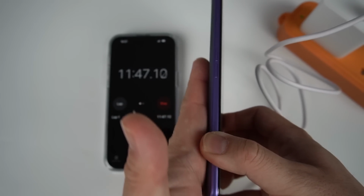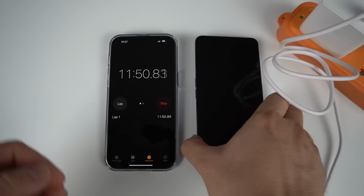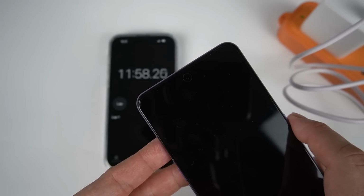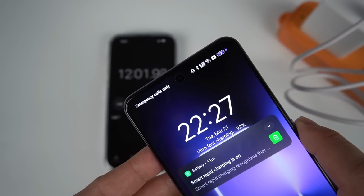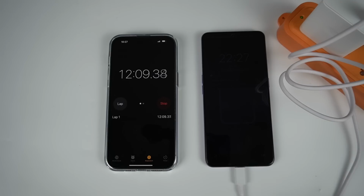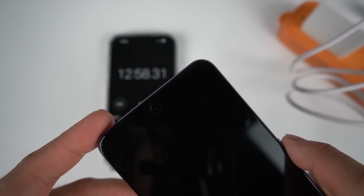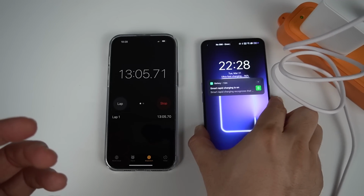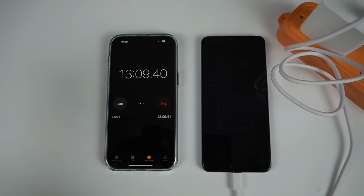Let me feel the back. It's a little bit warm, but not hot. On the 12-minute mark, let's just take a peek again. It's at 92, so it's already trickle charging. It might take a little while. Just complete this cycle. Let's see. Let's try to peek at the 13-minute mark. It's 96. 97. Okay. Let's just hope it finishes in 14 minutes.